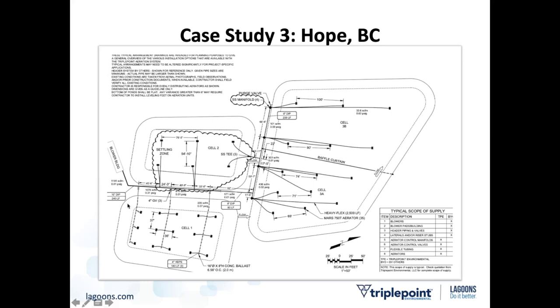So if you look at this, this is actually their cell one. And then they have this big cell two. And then they have their final polishing cell right here. Then it went out. They also had existing blowers right here. And they retrofitted the header to those existing blowers and then had their air laterals in this case for this lagoon and individual air lines for each aerator in this lagoon.